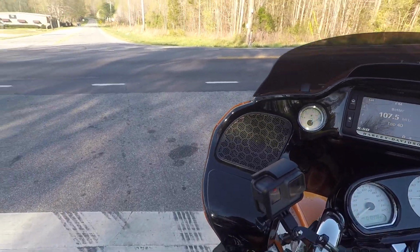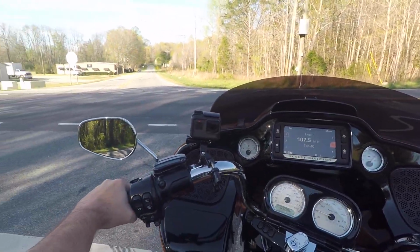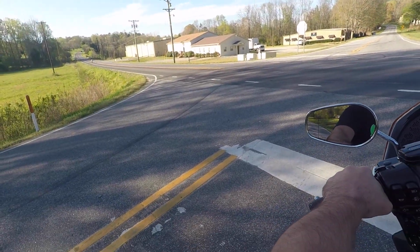You're just testing it in a wind tunnel, but let me tell you, wind tunnels do nothing compared to what people do on their bikes, their cars.